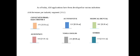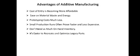Today, additive manufacturing applications have been developed in various industries: consumer products, electronics, automotive, medical, aerospace, tools, and others. What are the advantages of additive manufacturing? The most important thing is that it saves material waste and energy, and the prototype cost is very low. Small production runs often prove faster and less expensive. They do not need much on-hand inventory. It's easy to recreate and optimize legacy parts.